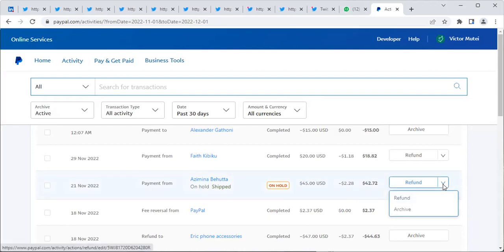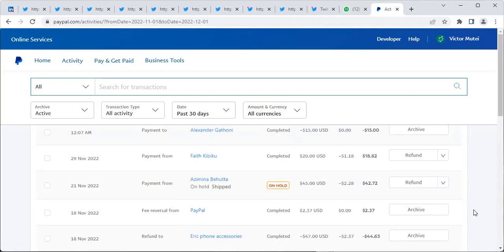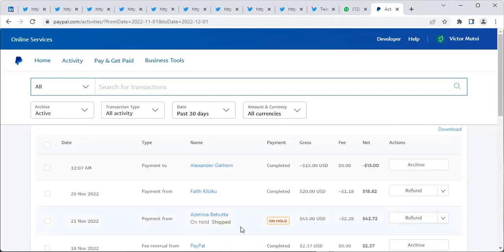After that, you tell the sender to confirm the payment. Now, I'm going to demonstrate that on a payment which I've sent to someone, and this is the payment. I sent a payment of $15, but the person has told me the payment is on hold. So me as the sender now have to go on that transaction again.